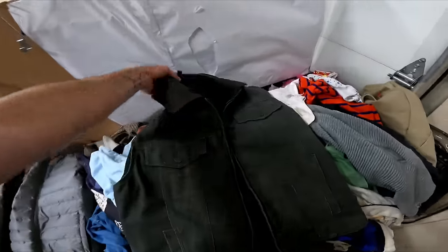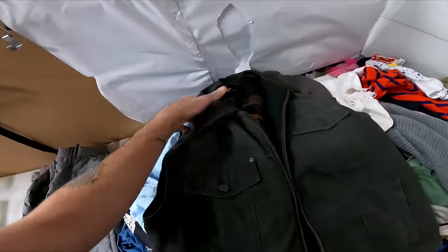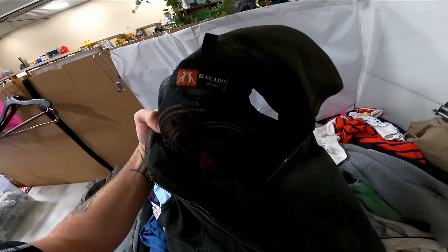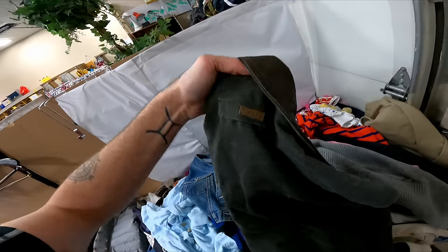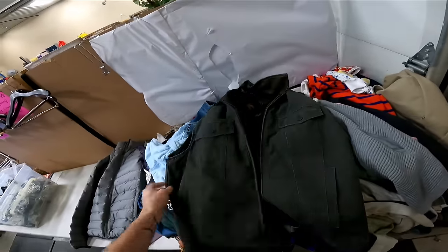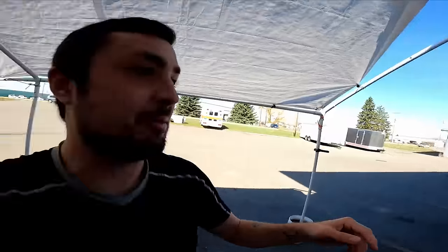Okay, this is a new brand for me, Kakadu. It's a denim vest with leather collars. It's an Australian brand. I've never heard of it before, but it's a new one. It's not worth a crazy ton, but it's worth about $30 to $50. So that's a buy.